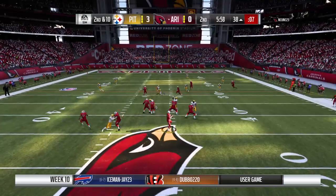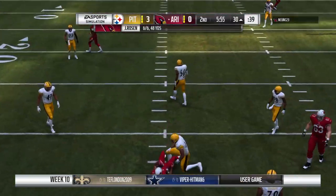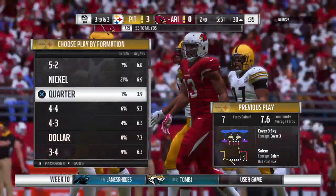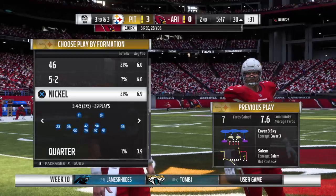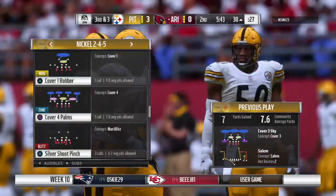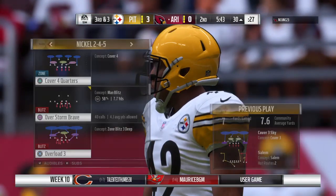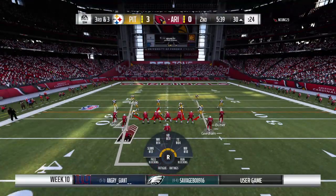They want to go to the air again with Rosen. Open man is Kirk, complete. And he works it to the 30-yard line here, right at the 30. The reception good for 7. It's 3rd down. A 2nd down completion got him 7. Now here's 3rd and 3.